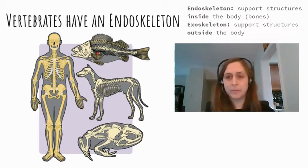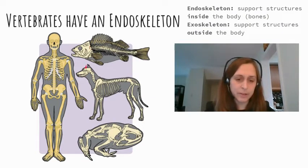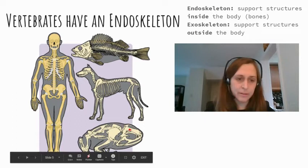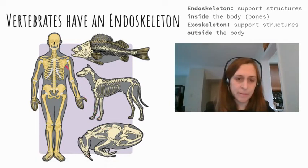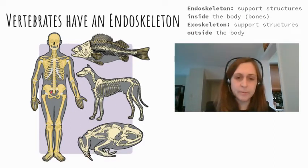Some of those parts include the cranium, where the head goes, which holds the brain. The vertebral column, you see that spine, right, in each of these animals. And then limb girdles are what hold limbs in place. So there's one pelvic limb girdle for a frog. For a human, that's called our pelvis. Okay, for the dog. And so those are going to hold the limb bones in place.